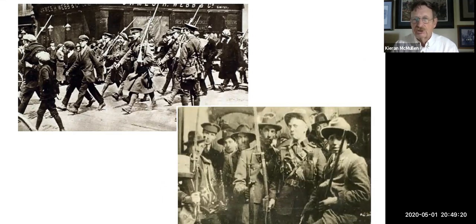I myself have stood guard in front of an embassy with steel. It has an effect if they understand you're willing to use it.